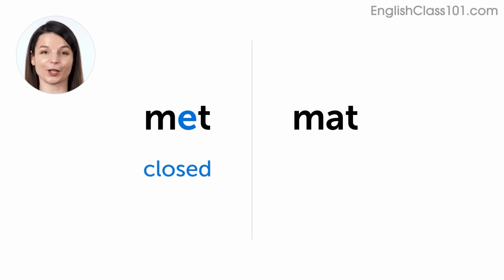Met has the more closed sound and mat has the more open sound. Let's try another.